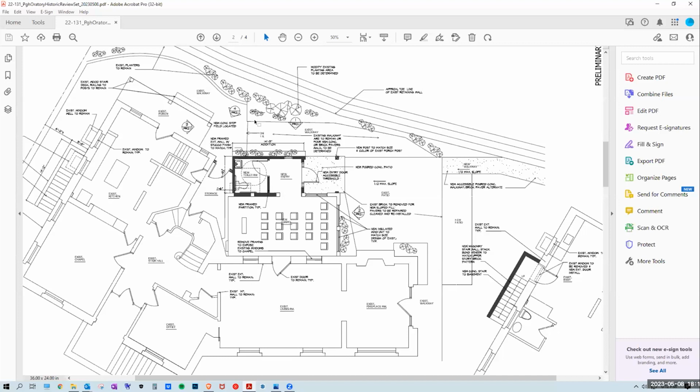The other modifications we need to do, this is the existing planting wall. It's a really nice stone planting wall, and the retaining wall itself has these awesome plantings that change as the seasons change. But then we have to do some minor modifications to the planting area just to have a free and clear path around the new addition. Like I said, it's coming out about 7'4".